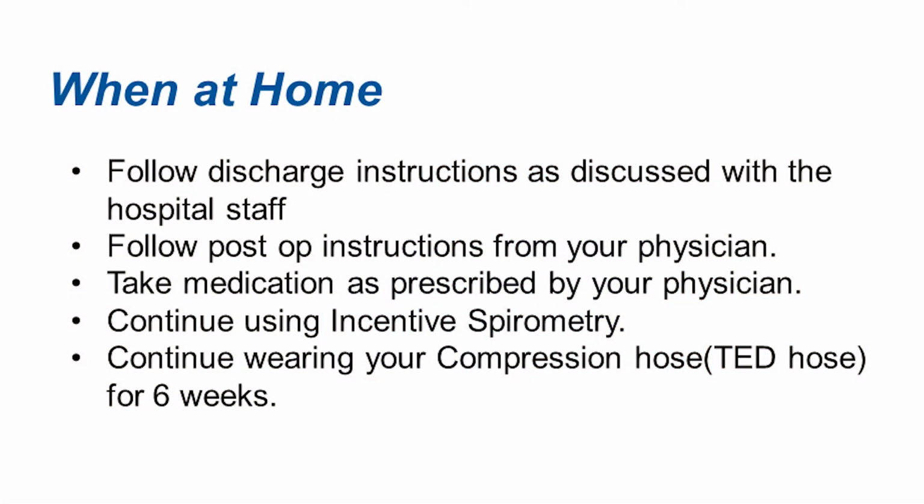You're going to continue to use your incentive spirometer, and you're going to continue to wear those lovely knee-high white stockings for about 6 weeks. That's why you need to wash them and hang them up to dry.